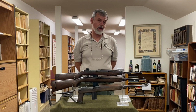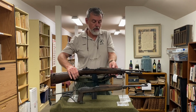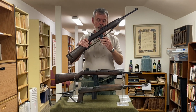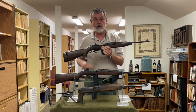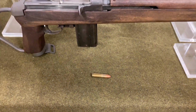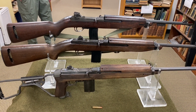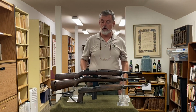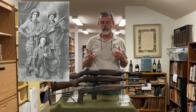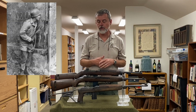It was a semi-automatic weapon. It used a 15-round internal box magazine, and it was chambered in the .30 caliber carbine round. Again, these weapons were intended for use with soldiers who didn't necessarily need to carry a full-size rifle, the M1. They may have been issued a sidearm because of their jobs, but this gave them something that had a little more range and a little more power to it, or at least that was the theory.